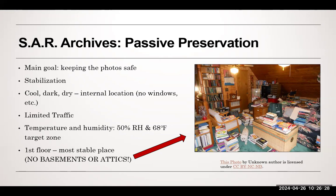And I would also give the caveat, no barns or garage barns. We have a barn in the back, and some of our photos were kept on the second floor when we first moved in, and that was like, no, they shouldn't go there. So we got those in the house ASAP.